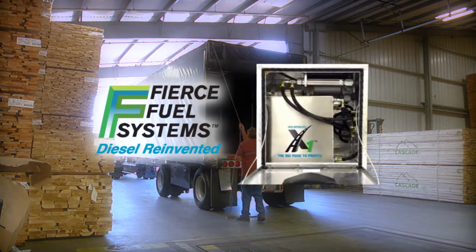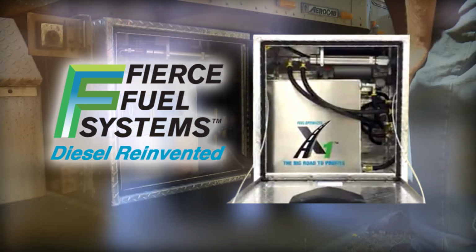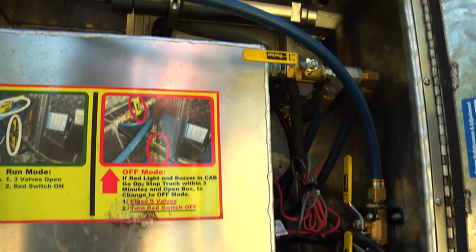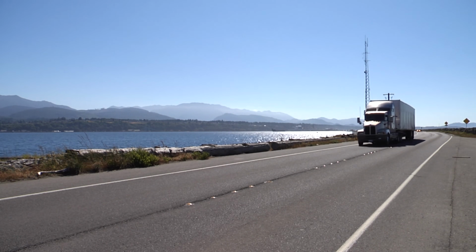He had heard about Fierce Fuel Systems' X-1 fuel-optimizing onboard mini refinery, and he wanted to have it installed on his truck. The installation only took a couple of hours, and he was right back on the road. He noticed some changes in his truck right away.